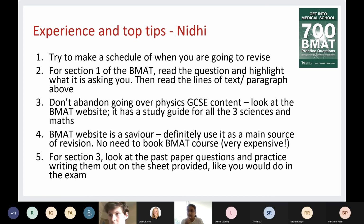Yeah, so read the question properly, because the answers in the multiple choice can be quite confusing. Also, when you're revising for section 2, I'm sure you've probably heard this multiple times, but look at the BMAT website, because it's really good. You don't really need to make any revision notes or anything like that.